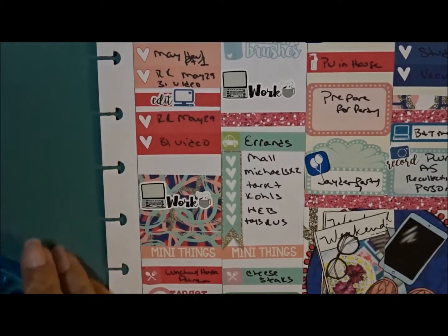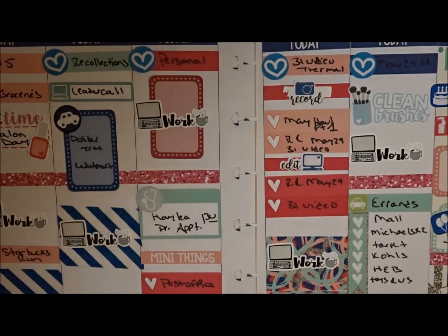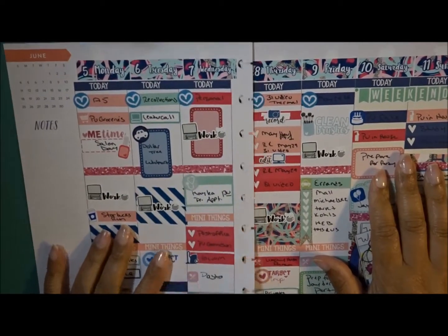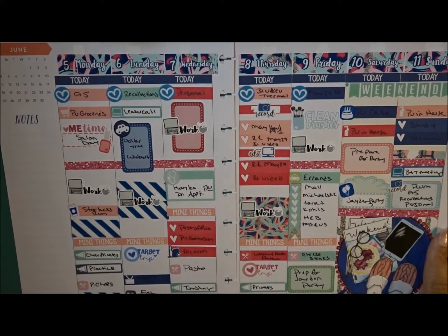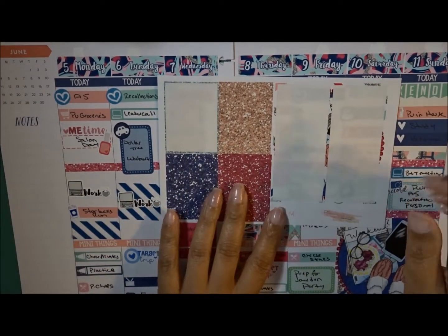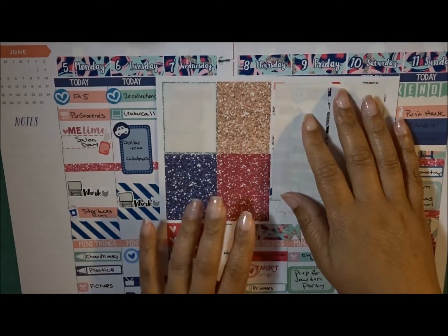And let me grab the other one, if I can, with all this mess on my desk. I've got a ton of stickers, I'm just saying. Okay, so let me zoom you guys out. Alright, so there is the finished spread for last week. I do like it, and I still have a bunch of stickers left. So I have some glitter headers, which I'm probably going to save, but because they're so dull, I don't know if I'm going to use them, but I will save them.